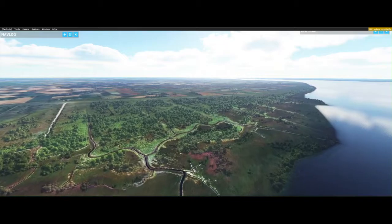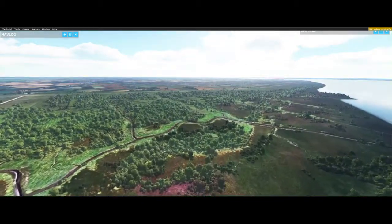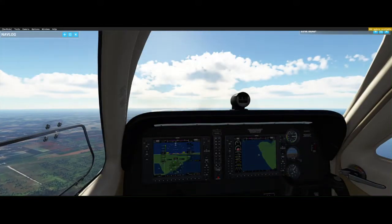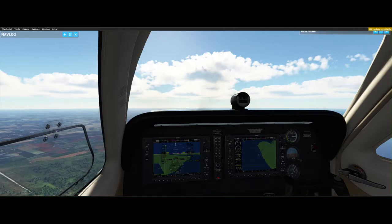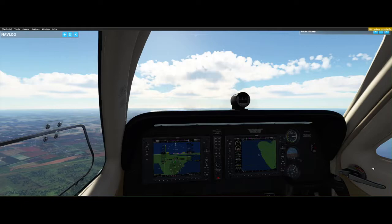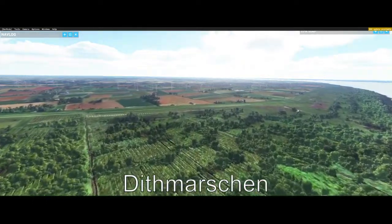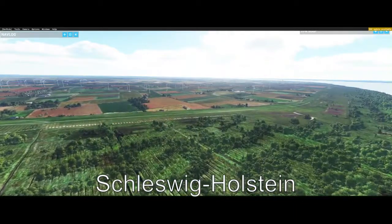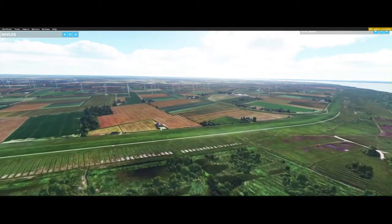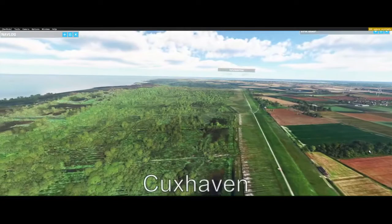All right. My drone has made it to land. Now we can see more of the sights here. We're about to fly over Friedrichskoog. Friedrichskoog is a municipality in the Dithmarschen district of Schleswig-Holstein. It is situated on the north bank of the Elbe, close to the mouth of the North Sea, approximately 15 miles southwest of Heide, and about 15 miles northeast of Cuxhaven.